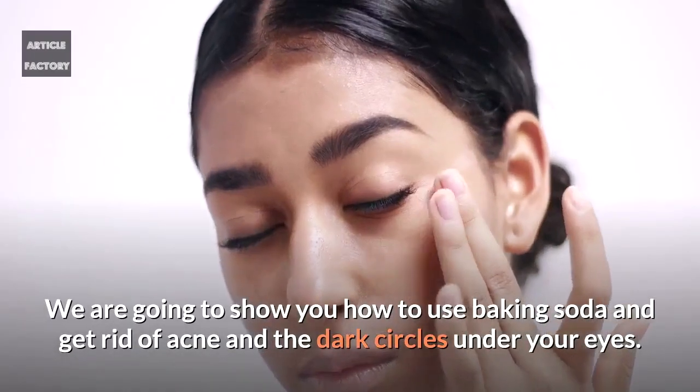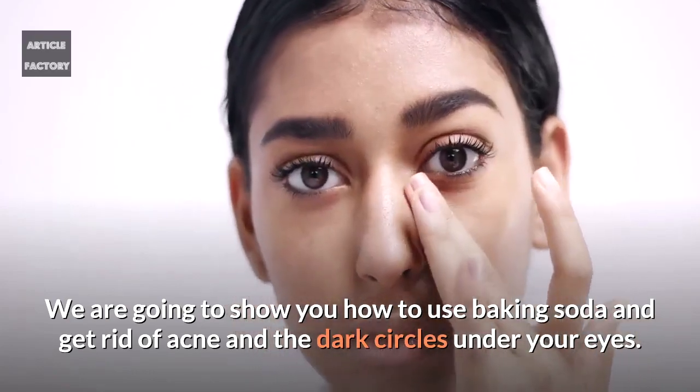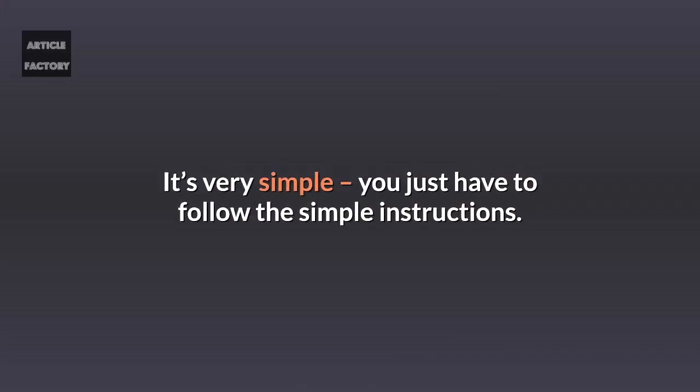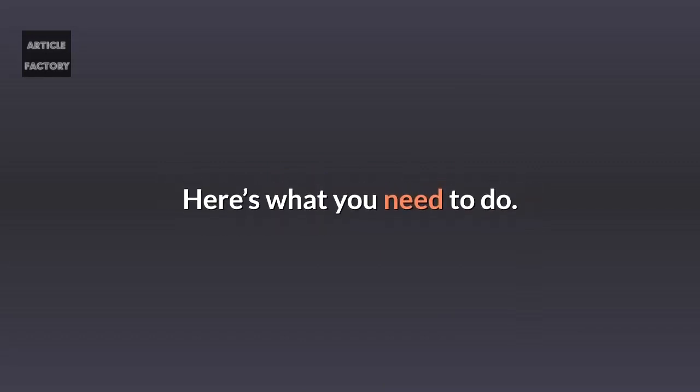We are going to show you how to use baking soda and get rid of acne and dark circles under your eyes. It's very simple, you just have to follow the simple instructions. Here's what you need to do.